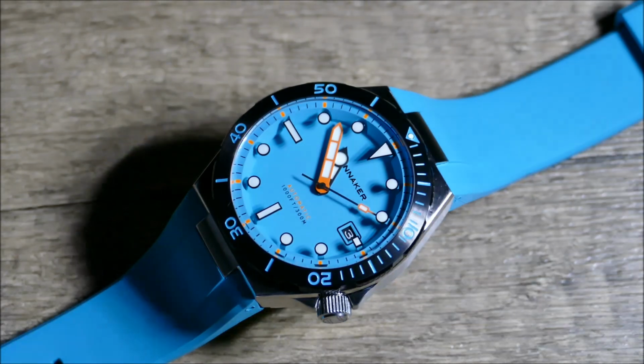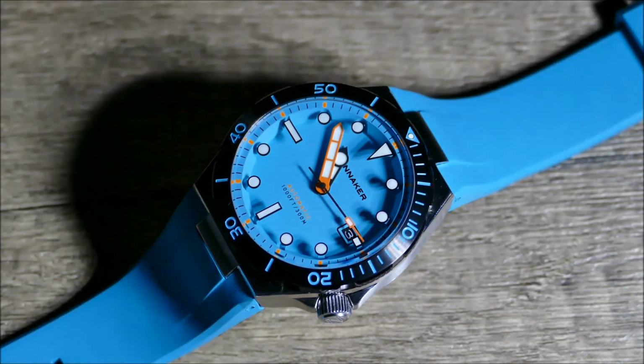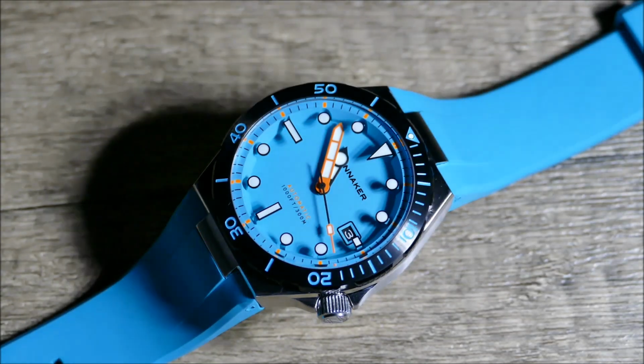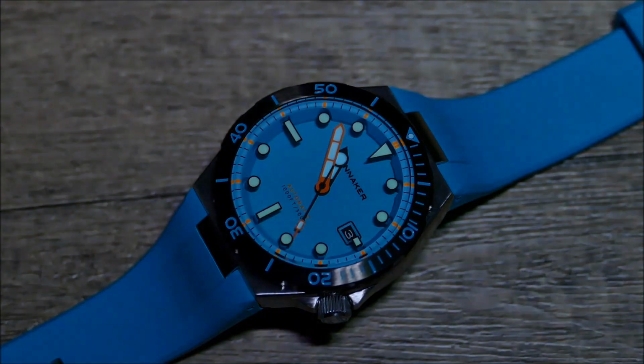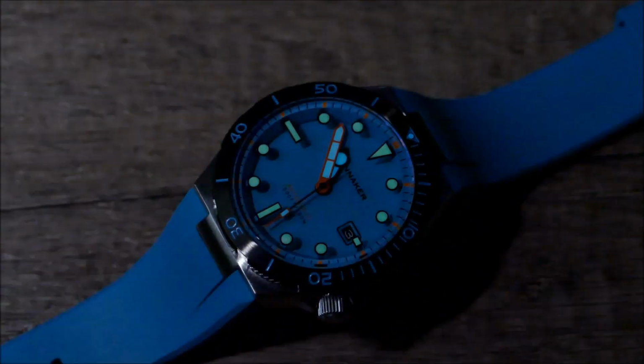But as you can see, everything is nice and clean. The brushing on that bezel looks fantastic, even through the black coating on there. So still quite uniform as it glides over. You can see that the dial and the strap match really quite well, even in mixed lighting.